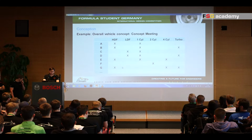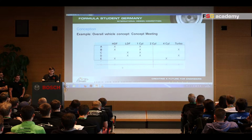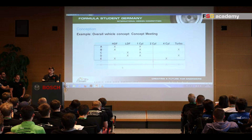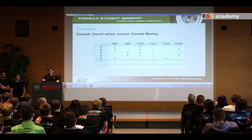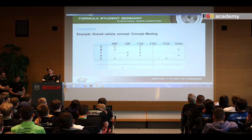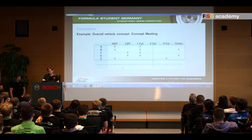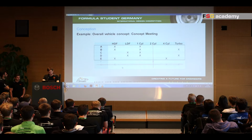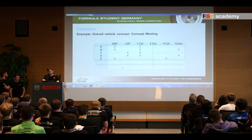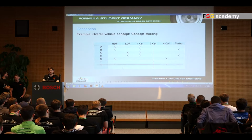So there are a lot of concepts. But from now, with your knowledge, from your parameter sensitivity, you can exclude some concepts from the beginning. For example, it's nearly impossible for a two-cylinder engine to gain an amount of power that can overcompensate the added mass compared to a single cylinder. And even more obviously, running a four-cylinder turbo engine not really helps. This helps to reduce the amount of concepts that are worth a deeper investigation to a minimum and saves a lot of time.